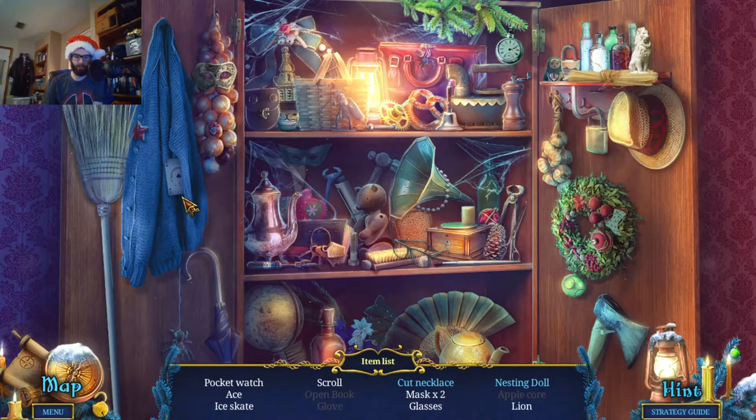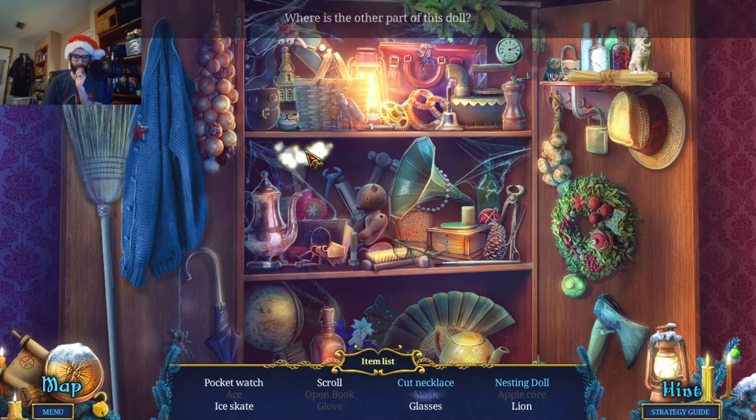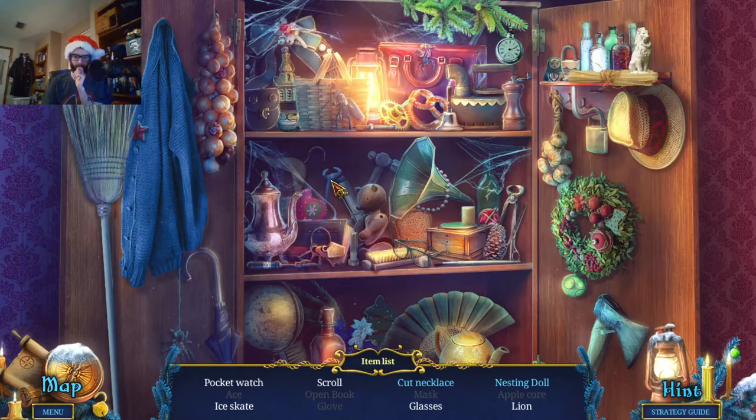There's your glove. There's the ace. There's a mask. There's both masks. What else are we looking for? Glasses. Okay. A lion. We need a nesting doll. There we go. Just like that. A scroll and ice skate.